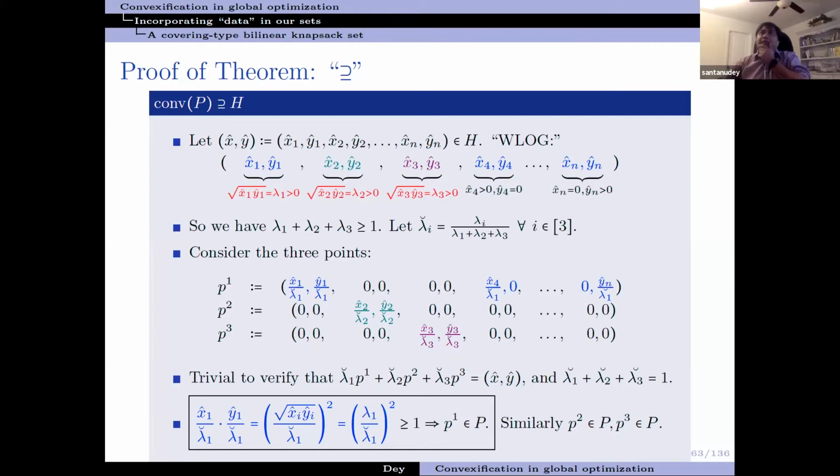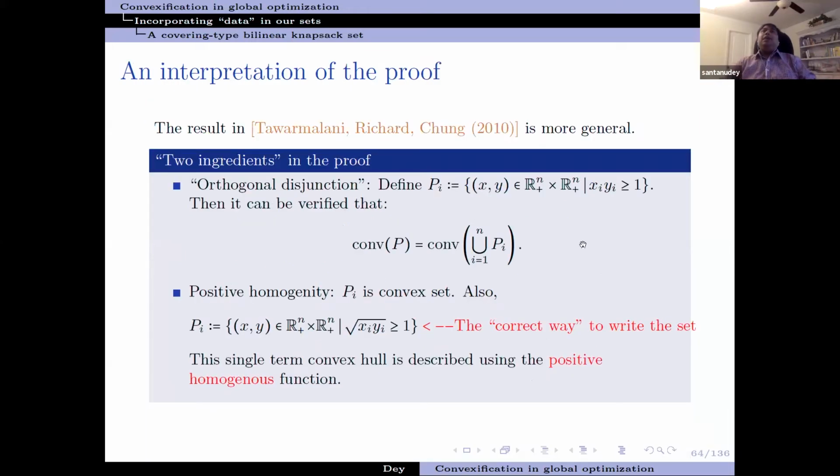They actually talk about much more general polynomial covering systems, and basically what they say is, as it turns out, this particular example also has the so-called orthogonal disjunction property. What does that mean? If you define the set Pi, which is in this 2n space, where you just say xi, yi is non-negative, and then everything else is a cylinder, then it turns out that the extreme points of these Pi sets are orthogonal to each other. That's why the word orthogonal. But in fact, the convex hull of P is precisely given as the convex hull of the union of these Pi's. And you can explicitly check this.